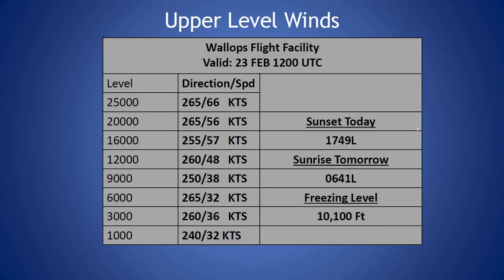Taking a look at our current sounding from this morning, freezing level is at 10,100 feet, with winds out of the south to west-southwest around 30 knots in the low levels, then becoming stronger in the upper levels, seeing winds out of the west at 66 knots at 25,000 feet this morning.